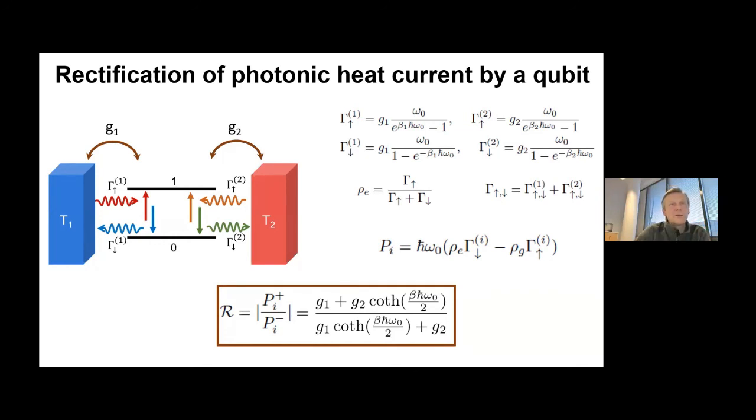Plus we can control these couplings quite well. Eventually this ratio of the two couplings will, in the limit of a two-level system, give the rectification ratio. So I think we can get easily much higher rectification. I don't know the exact number; it will depend again on many things, but ideally you can get very large rectification factors here. That's very nice.